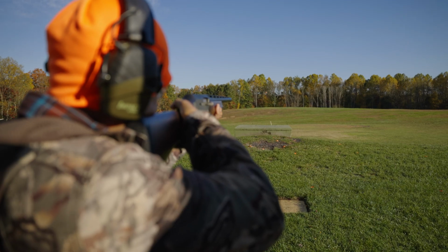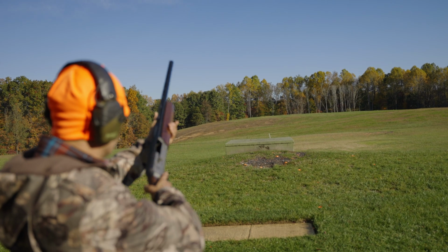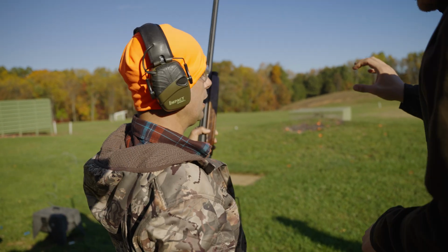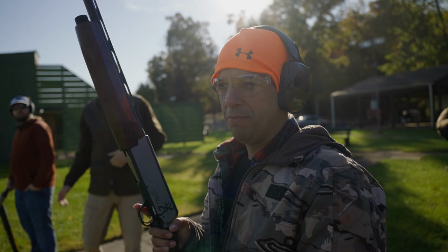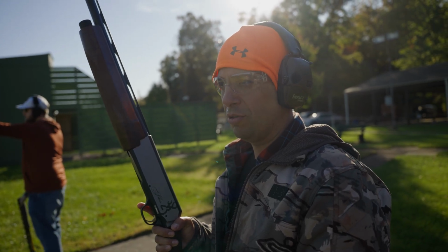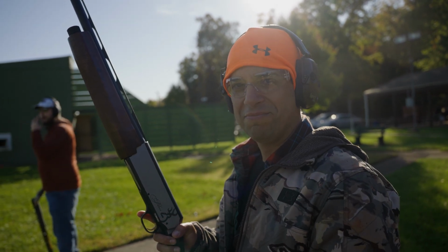Pull. Pull. Pull. You feel that you can nice and slow, but I couldn't really see the... Yeah, I couldn't see it either. Okay. I'll try to be straight behind you next time. I'm having a hard time putting my eye down the rail and seeing the clay and shooting it. I hit the last one, so it's coming together, but it's just getting my eye lined up in the right place, it's hard.